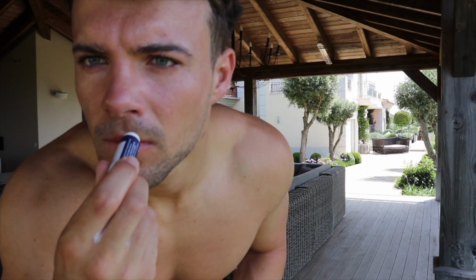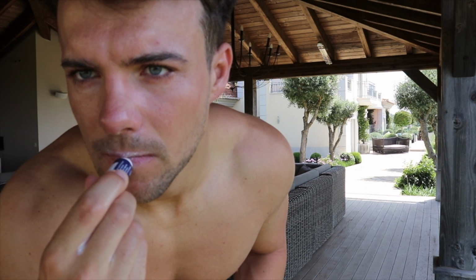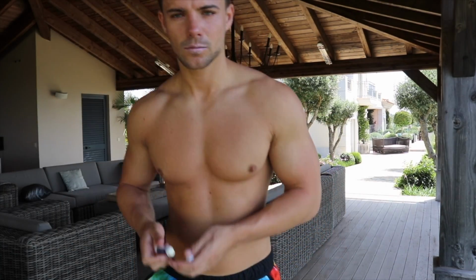And it's important to always reapply your sun cream after you've got out the sea, after you've got out the pool, whether it's water resistant or not. Because sun cream protects you from sunburn. Sunburn doesn't give you a good tan, it makes you burn and then you peel, which is what we're trying to avoid.